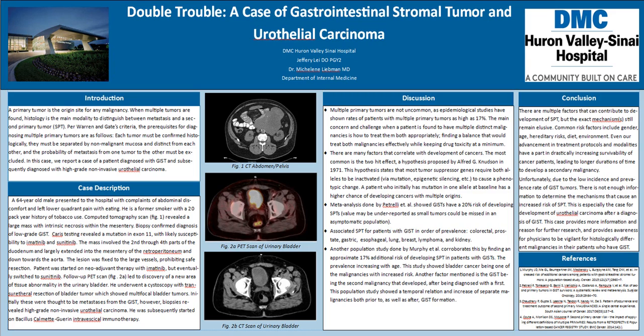The mass involved the second through fourth parts of the duodenum and extended to the mesentery of the retroperitoneum and down towards the aorta. The lesion was fixed to the large vessels prohibiting safe resection. He was started on neoadjuvant therapy with imatinib, but eventually switched to sunitinib due to insurance reasons.